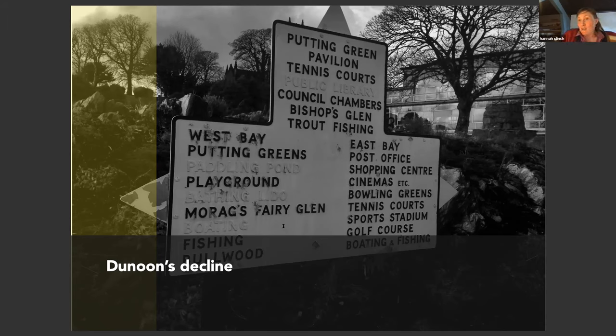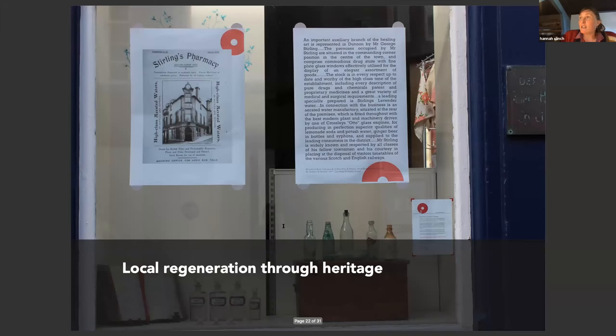So the town's economy was sort of buoyant for a while because of that as well. But I think now it is essentially, a few years ago, was labeled as one of the most declined towns in Scotland. So I started working essentially as a researcher and creative to try and figure out ways of using cultural heritage to support regeneration.